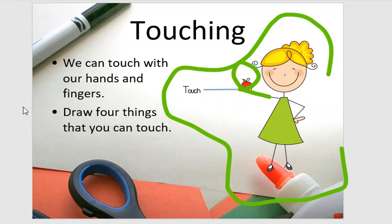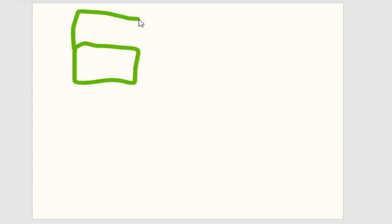Now our assignment for today is to draw four things that you can touch. So Miss Colosso is going to do it right now. I have to draw four things that I can touch. Well, right now I'm touching my computer. So I'm going to make a drawing of a computer. There you go. So my computer is right here.